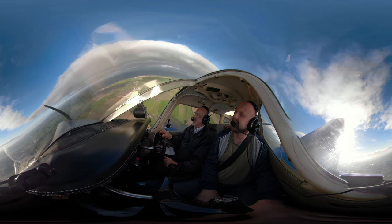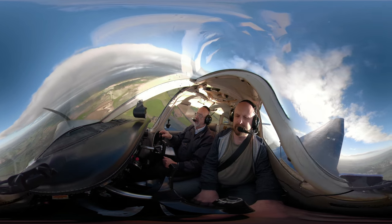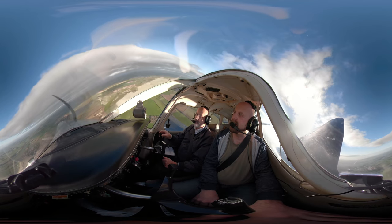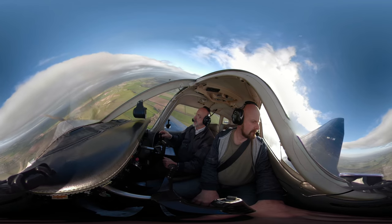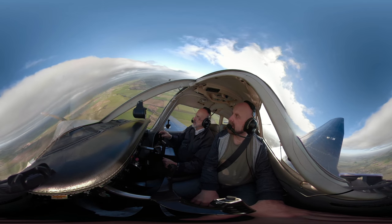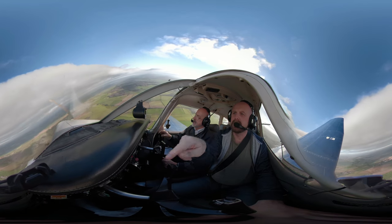Ah, fabulous. Because you've got a northerly wind of about 20 knots, so we're doing about 100 miles an hour towards the south. We're going to do about 80 towards the north. Visibility is not quite so good this way, but we do have somewhat of a horizon to work with.